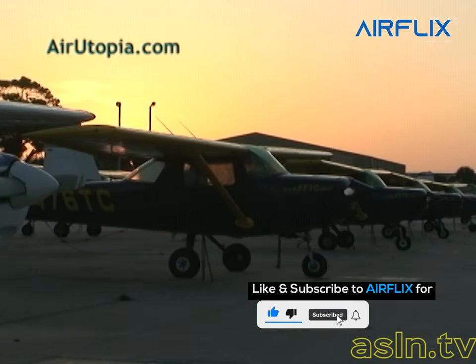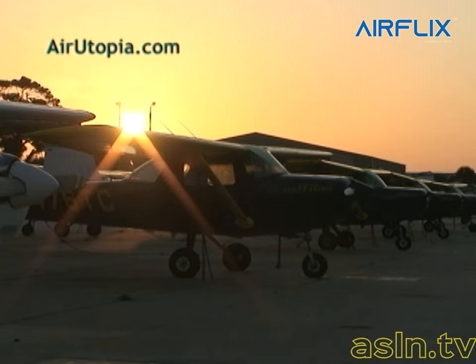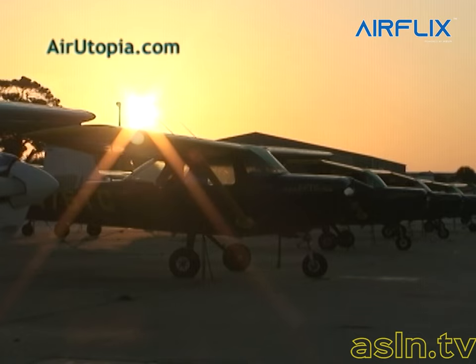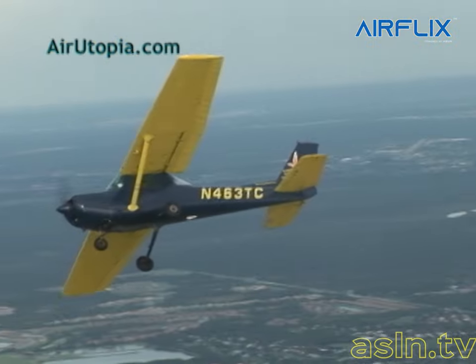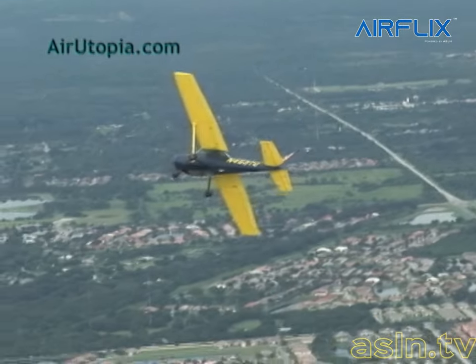The highly popular Cessna 152 was first delivered in 1977, and a total of 7,584 were built over its short 8-year production run. The airplane provided seating for 2 people and was targeted at the training and private ownership market.